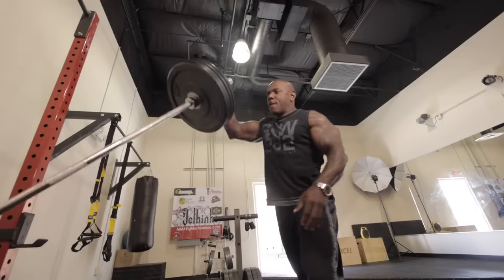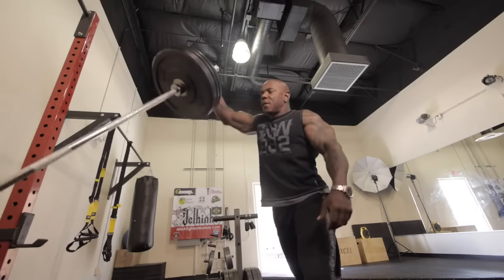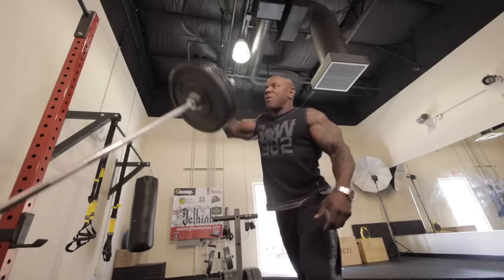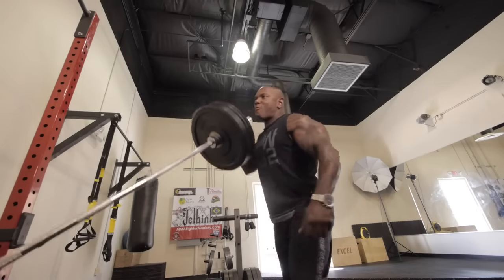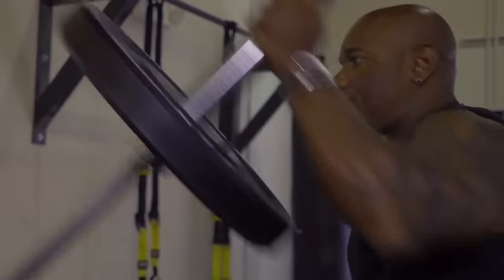And I like to maximize what's now called EPOC, that's excess post-exercise oxygen consumption. The way to do that is to get your heart rate elevated as high as you can during these very explosive HIIT training exercises, so that for an extended period of time after you're done training, your heart rate is elevated and your metabolism is up and you're burning more calories. So I like to employ this type of HIIT training before a show so we can maintain all our lean body mass, burn fat, and get as ripped as possible.